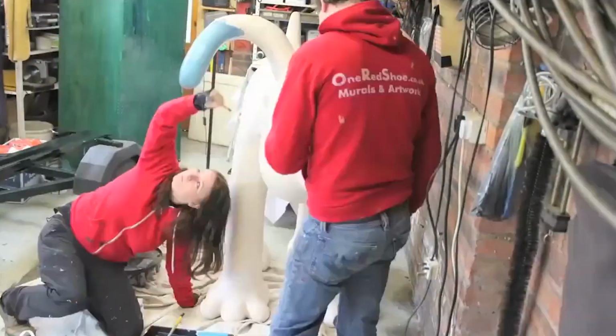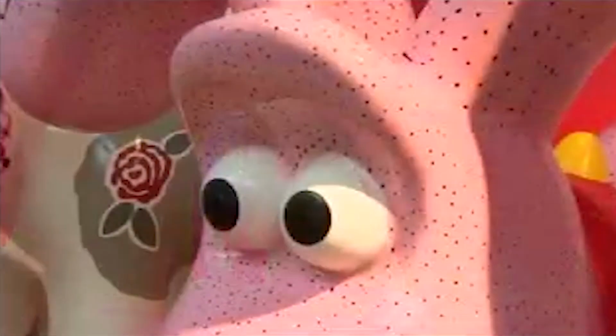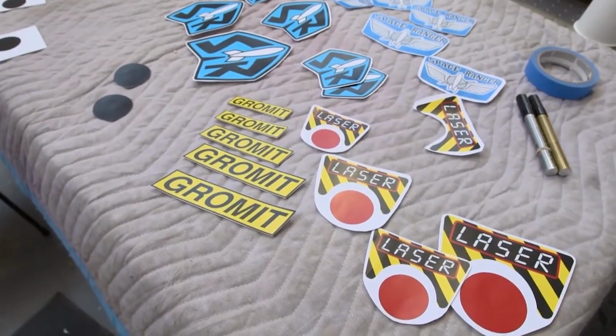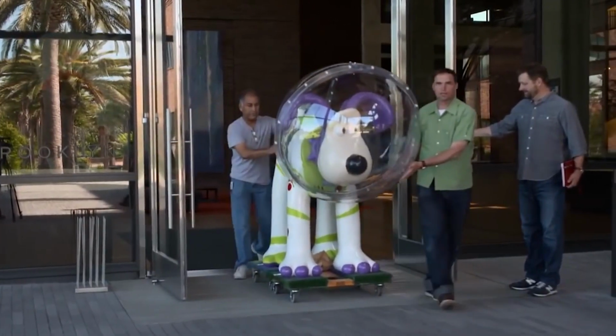Some of the statues were even painted in a public shopping centre before all 80 were transported to a secure warehouse in Bristol to be treated with a weatherproof liqueur and attached to concrete bases before being, well, unleashed. There's far too many to mention, but notable examples of Gromits include the extravagant Gromit Lightyear, which was sent to John Lasseter and the team at Pixar before being returned to the UK.